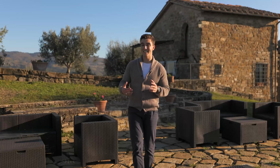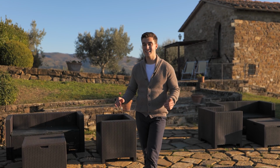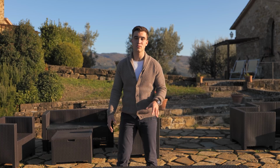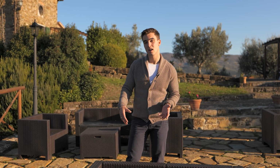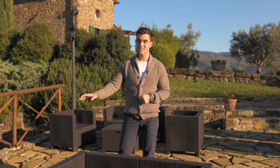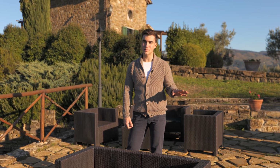This property is nestled in a dreamlike position with fantastic views anywhere you look. It is perfect for someone looking for a wonderful Tuscan country home with some guest houses perfect for rentals or for guests. Or simply for someone that is looking for a great investment opportunity in one of the most desired Tuscan locations. I hope you liked this property.